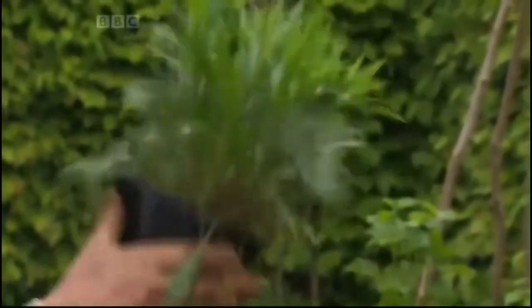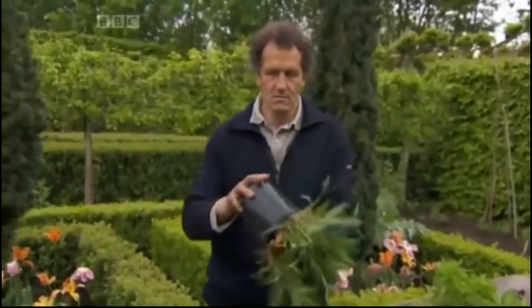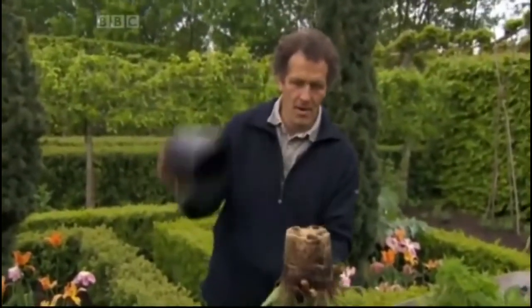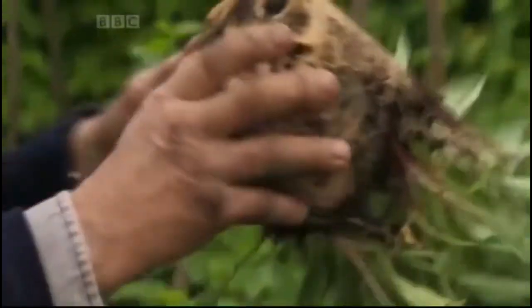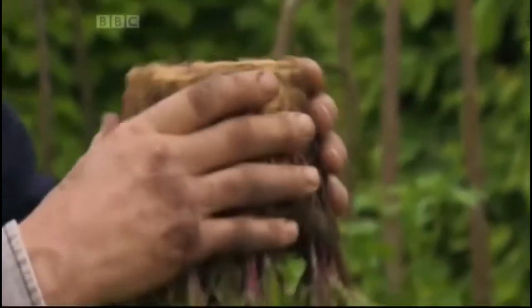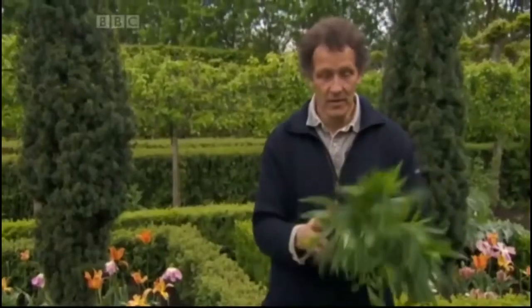This is a Michaelmas daisy. Now, all you have to do is take it out. And you can see that's pretty pot-bound. So that plant has been in that pot for too long. And sometimes a really big plant will be going quite cheaply because of that. They want to get rid of it.